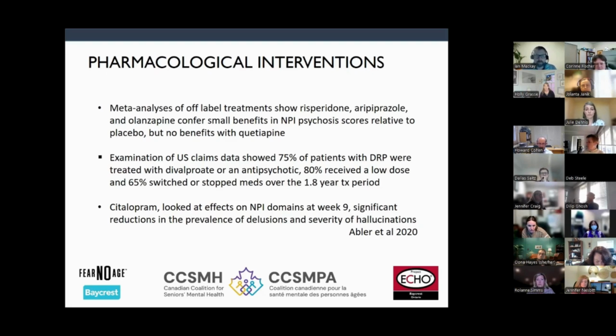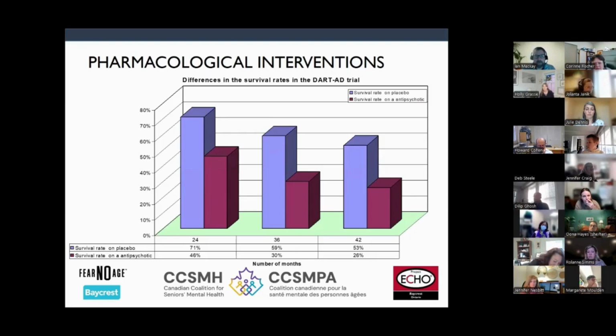Citalopram looked at effects on NPI domains at week 9, and it did. There's some evidence actually, and I use it quite a bit myself, in the long-term care sector. Significant reductions in the prevalence of delusions and severity of hallucinations over time. So some good benefits there.